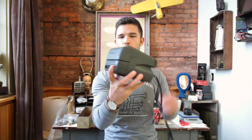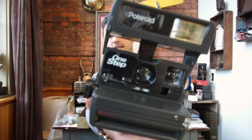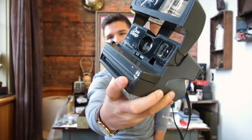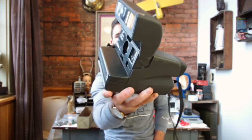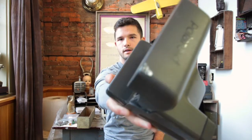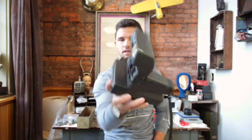And for the last item I purchased, it is this Polaroid. It still has the plastic on the front. I can hear it working. It does have some paint right here. Paint you can clean off. Got some paint up on the top, as you can see there. It's a little scratched up, but overall this is a great Polaroid.